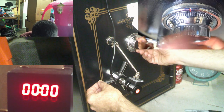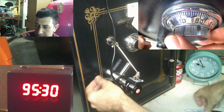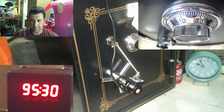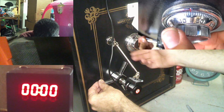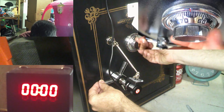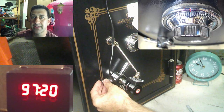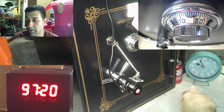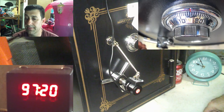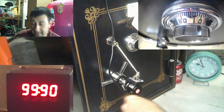50. Now let's see if it goes back up. Nope. So 50's there too. So 52, 50, 48. There we go. And now it's back to 97. So definitely we're gonna nix this 92, and 52, 50. That's a solid indication.